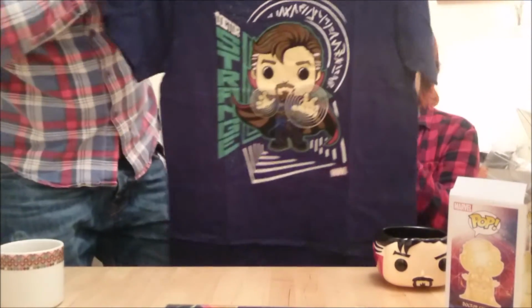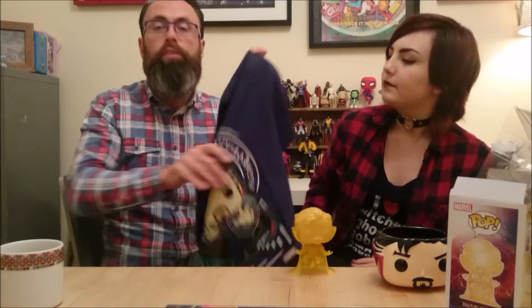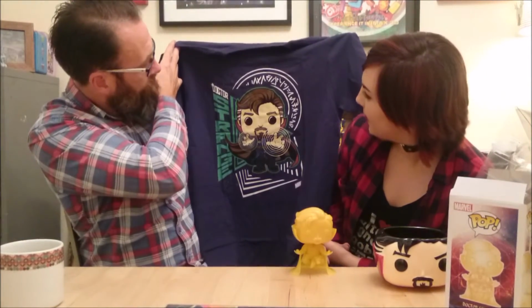In person, actually, seeing it out of the box, I quite like the fact he stands on the cape. That's quite smart. You can sit there. Yeah, there we go. That's the t-shirt. I like that a lot, actually.